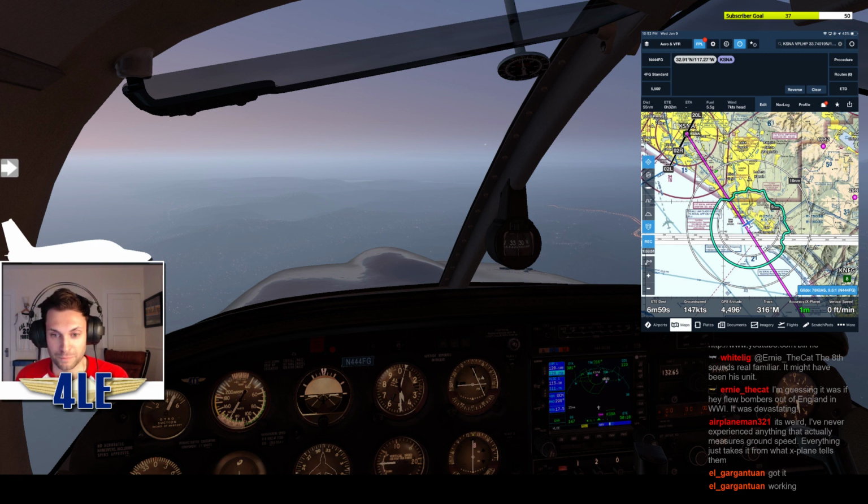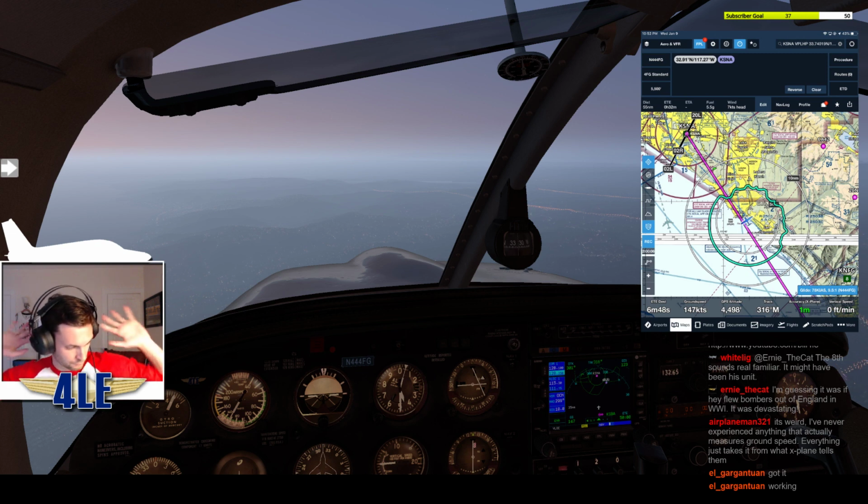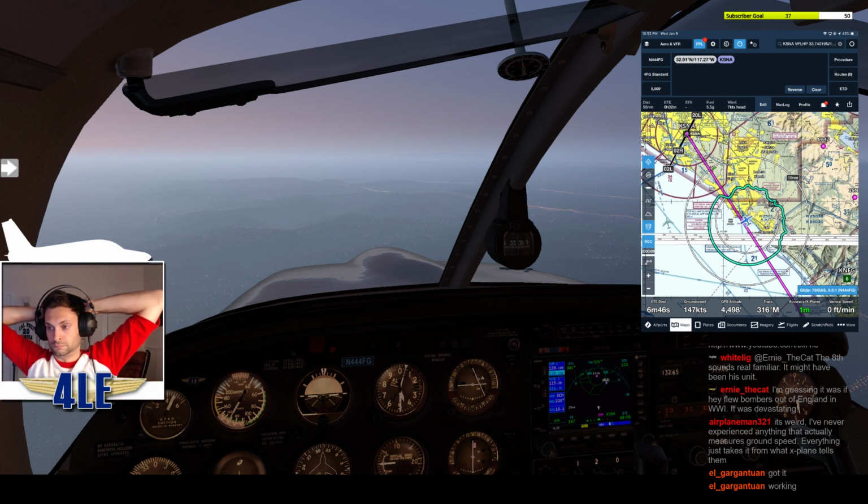Nice. SoCal approach, Archer 444 Foxtrot Golf, 4500 directly over Dana Point. We've got information Victor, like to get radar services inbound to John Wayne for a full stop.